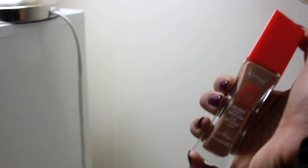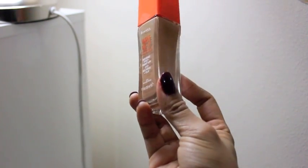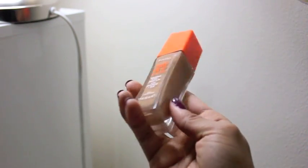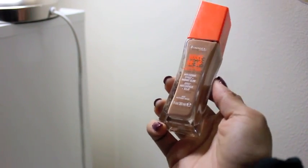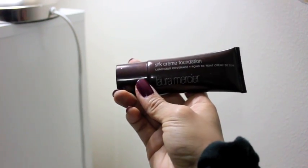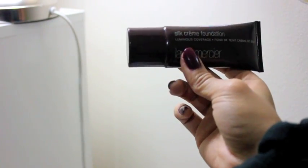I bought this on a whim, and it was summertime, and I thought I was going to get darker, so I bought a shade that was a little too dark for me, but I ended up not even getting this dark during summer, so total fail, but this is a great foundation. Laura Mercier Silk Creme Foundation in Sand Beige. I hardly use this. This is a really great foundation, though.